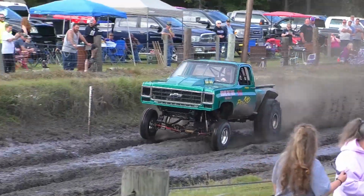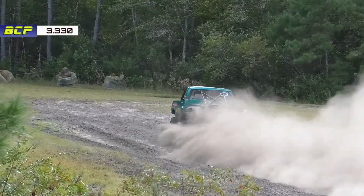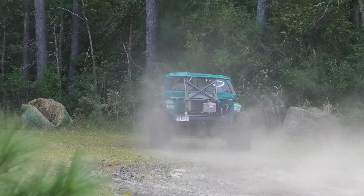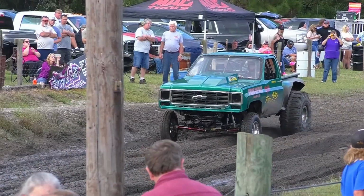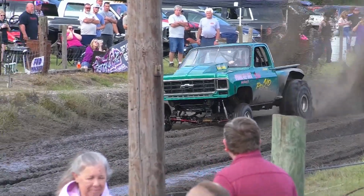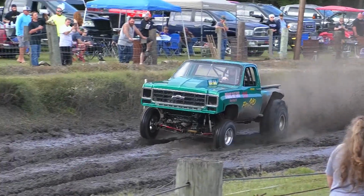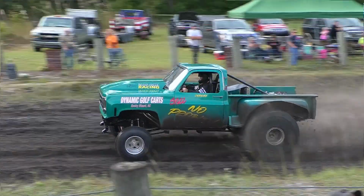Here comes Jeremy Smith. 3.33. Look at that. Goes to number 1. Didn't want to wait for us to reset. He was ready to go. He didn't care about everybody clearing out the cobwebs over here on the left-hand side of the track, man. Look at him. He got up on top of McCroy's berms, in between his ruts. He straddled McCroy's ruts.